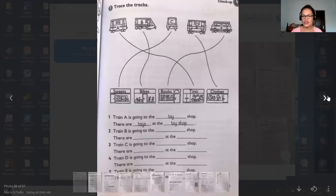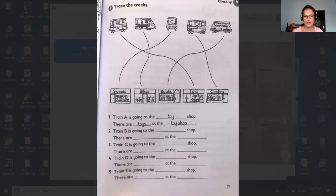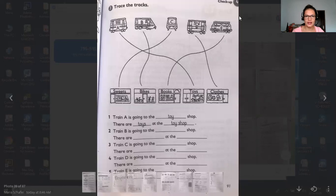Okay. So we are on our last page of unit 12. Now what I'd like you to do is follow the lines, trace the tracks. So for instance, sweets. What train goes down to what shop? Have a look. So I'll tell you the first one. Letter C goes down to the sweet shop.